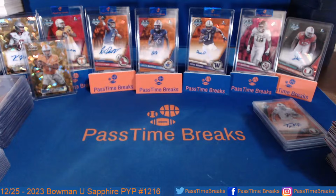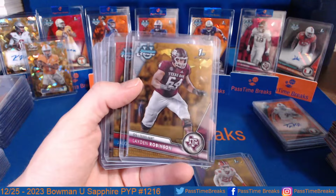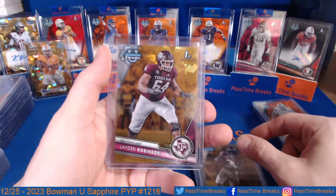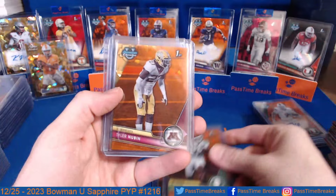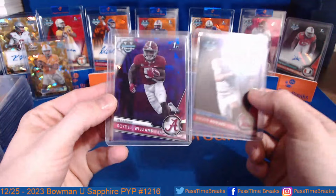Alright, golds to 50. Nate Wiggins, Brady Cook, Lane Robinson, Jalen Daniels, nice one there, Jatavion Sanders, Shaz Preston, Jaden Prairie, Trey Benson, and Lane Robinson. Orange to 25, Bo Collins, Noah Whittington, Tyler Newbin, Tavian Robinson, and Will Rogers. Purples to 10, Walker Howard, and Roydell Williams. I think they were both 10 of 10. They were 10 of 10, bookend on both.